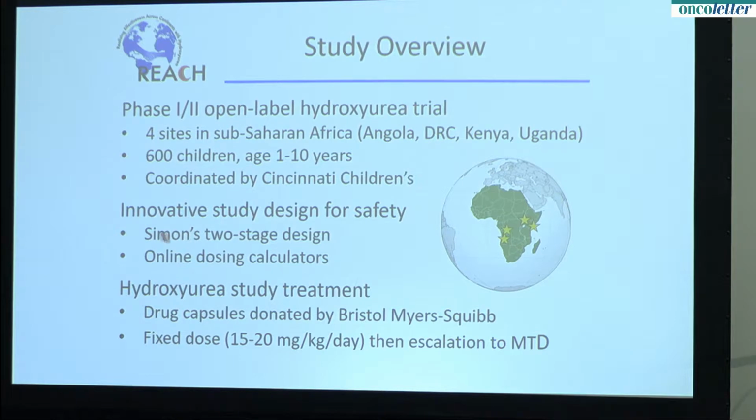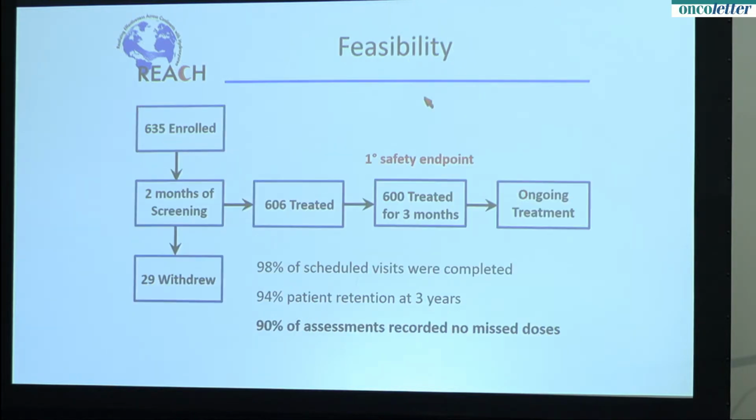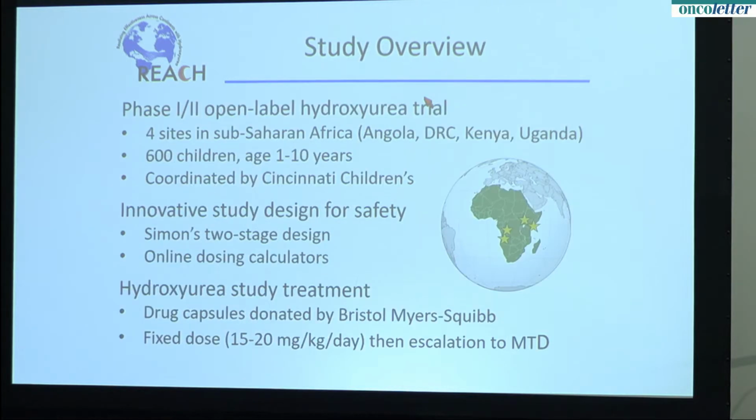The hydroxyurea capsule were donated by... sorry, the previous slide. The hydroxyurea capsule were donated by Bristol Myers Squibb.